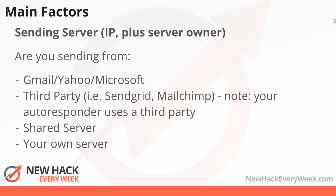So the first factor is your sending server. This is the IP address and who owns that server. For example, you could be using Gmail or Yahoo or Microsoft Hotmail, Outlook, something like that. And they'll own a heap of different servers, and so they're reasonably trusted.